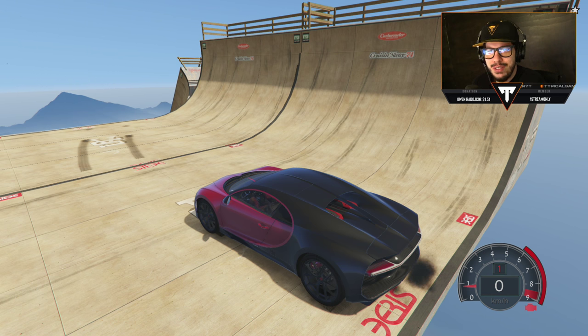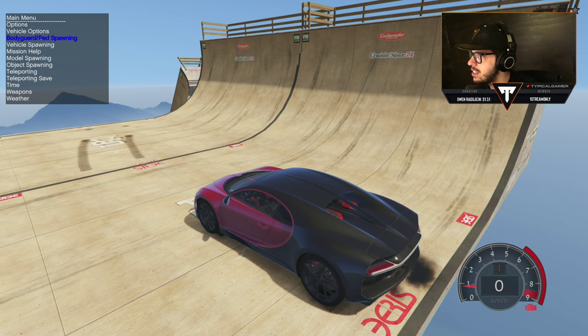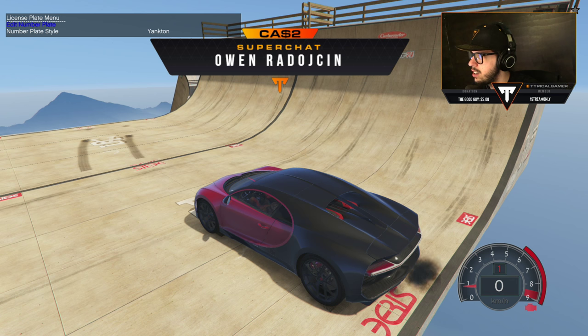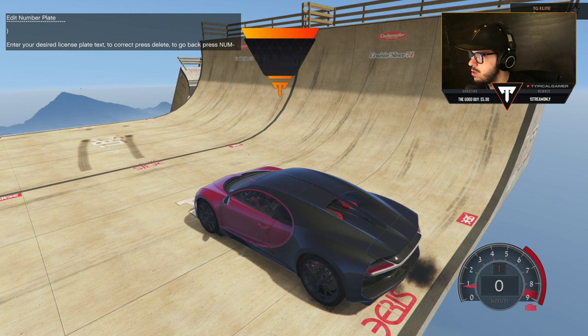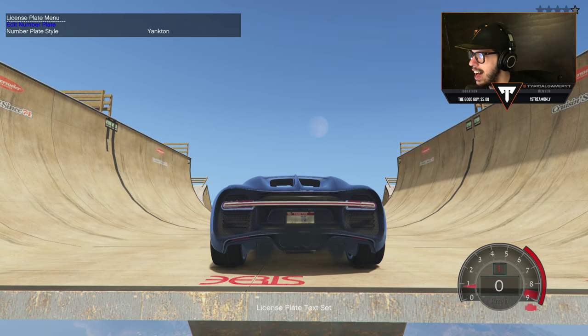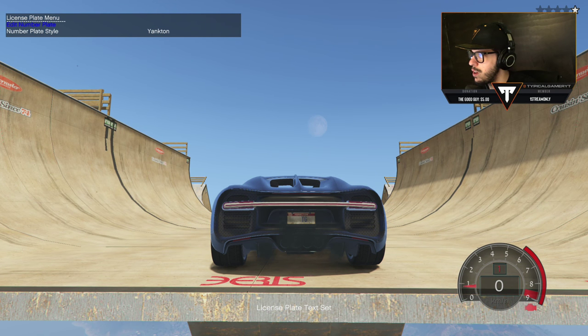I think that's a good idea. So we're going to go ahead and let's go to vehicle options. Let's change the license plate real quick. We're just going to change it to TG. That's it. Oh, that's a fine license plate, if you ask me. It's a real fine license plate.